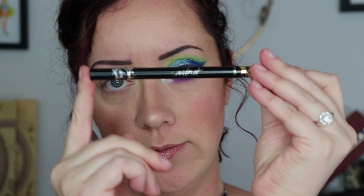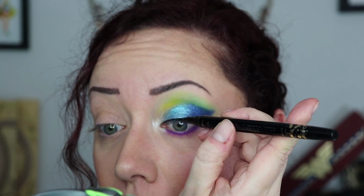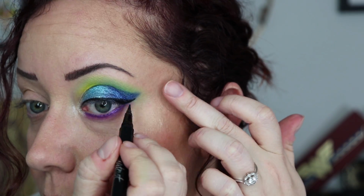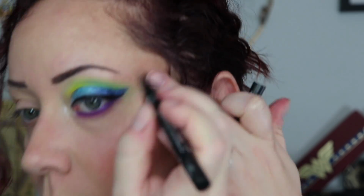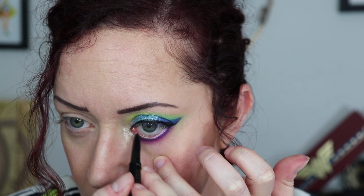So now for my liner, I'm just using my Tarte's double-ended liner to do a wing. I'm just trying to follow the wing I already made. I did switch over to my Kat Von D Trooper liner at the end just to really make sure I have a nice point on the end of the wing. And then flipping back over to the pencil side of the Tarte liner to do the waterline.